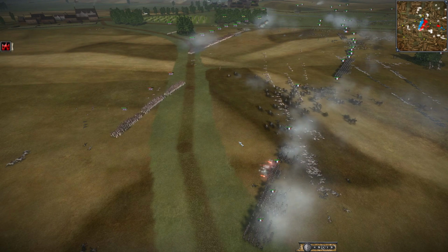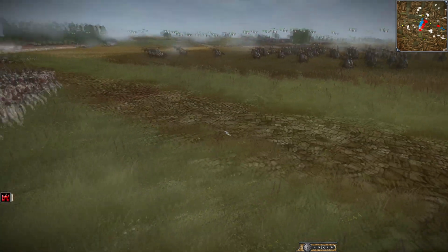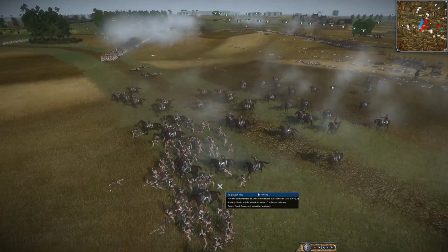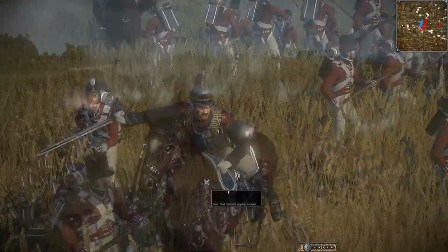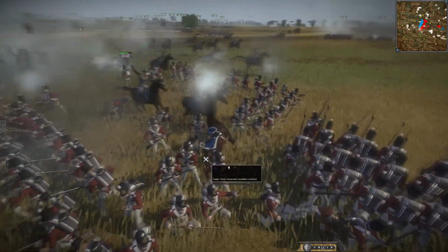And now... Oh, what are the UK doing? All right, we have crosshairs. Let's see if the UK form a square. What? How can you not form square? You're the UK. Ooh, look at this guy. He got ambitious here. He's crawling around this square. Oh, he dies.